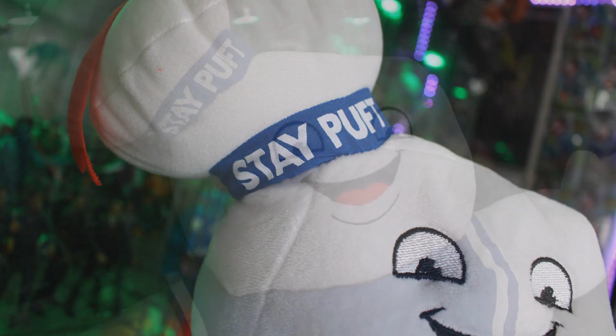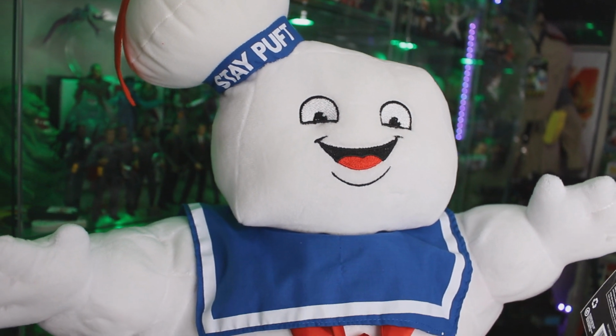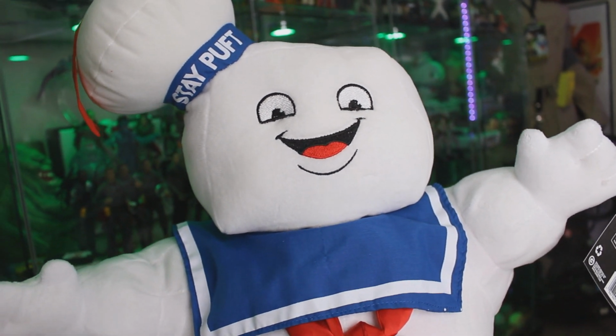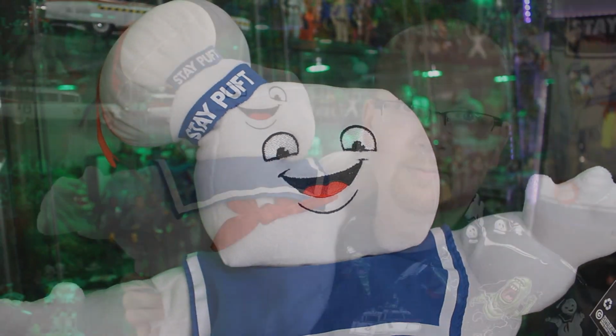As well, the Stay Puft is just super happy. I mean, look at that face. I mean, how adorable is that? I know the folks over at the Halloween company, Gimme, they're the ones that actually made this. So Gimme, I got a happy Stay Puft. I need an angry Stay Puft. Next year, make it happen, guys.